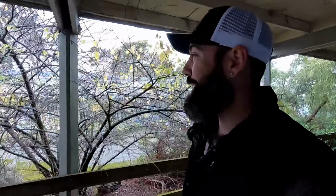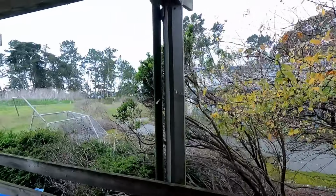These trees are all overgrown and spooky looking now. Imagine how nice this would have been back in the day. Would have been a beautiful school.